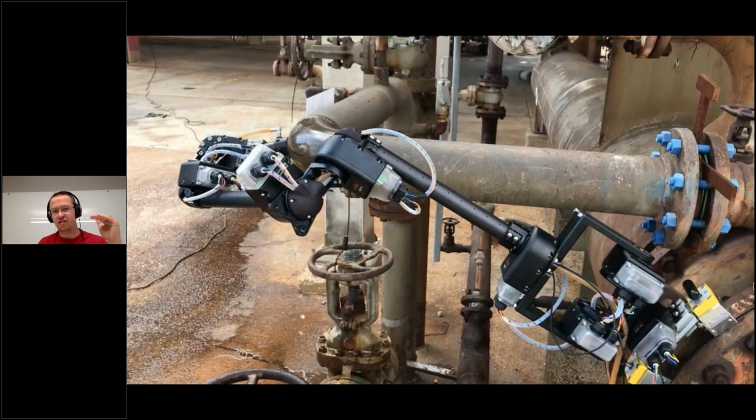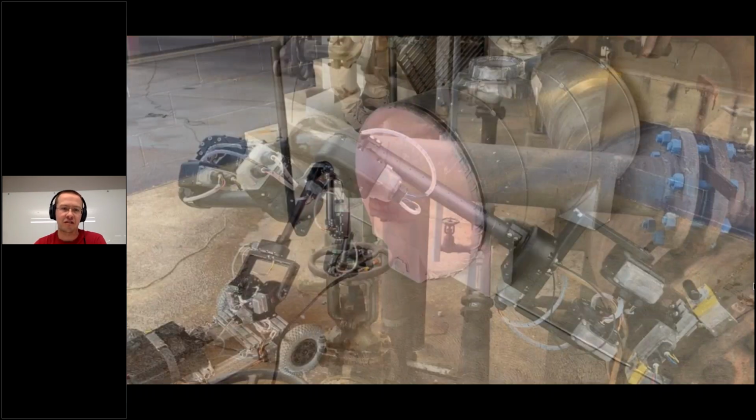But we can also be inherently compliant. We can go not just to a point in space, but while we're at that point, push in with a certain amount of force and be compliant and really reliably inspect surfaces, even though we may not know with sub-millimeter precision what that surface looks like. So that's an example of us doing ultrasonic inspection with a fixed arm.